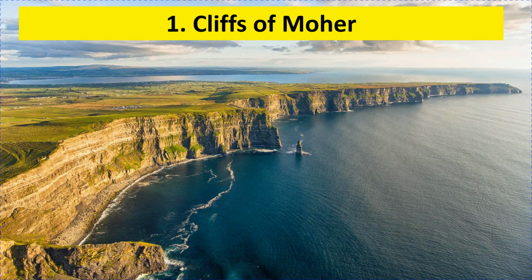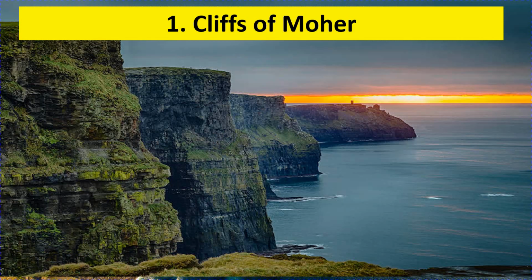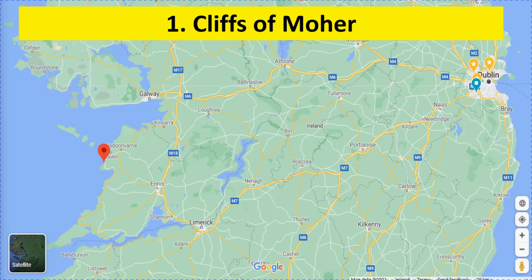The first one on the top of the chart would be the Cliffs of Moher. I've put some snaps of the Cliffs of Moher because they are outstanding and the view is quite good. They are on the west side of Ireland. And this is the map to show where they are. This is the Ireland map, and you can see that Dublin is on the east side, and the Cliffs of Moher is this red blob. It is quite near to Galway city, which is the third largest city in the Republic of Ireland.